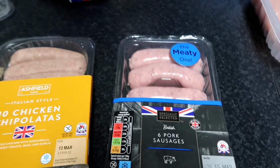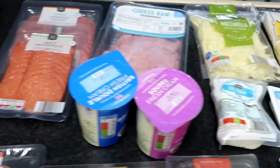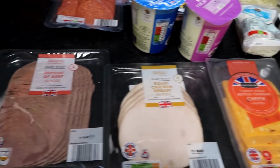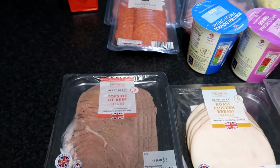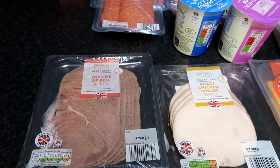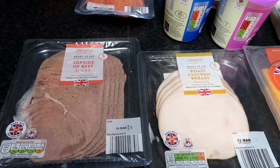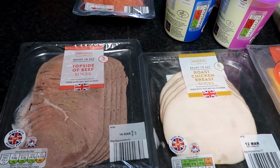Right, okay, let me clear this down and I will show you what I bought. Right, so here is everything for the fridge, and let's start off with the meats. Now, I haven't shown you everything I've bought because, as I say, some of it isn't for me to eat, it is for the rest of the family. So I am just showing you the general stuff which I will be eating.